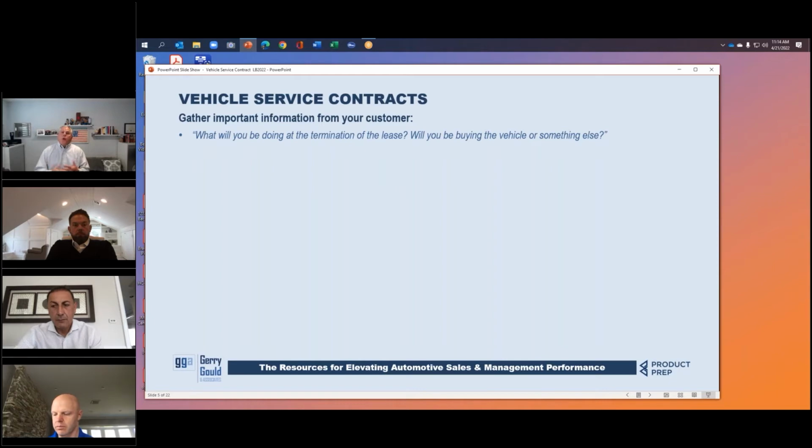So what will you be doing at the termination of your lease? Will you be buying the vehicle or something else? That's a question you should ask people when they lease a car, especially today. With the value of vehicles today and the way they're increasing or fluctuating, do you have plans as to what you're going to do at the end of your lease? Ask the question. I have no idea. I might keep it, I might not.